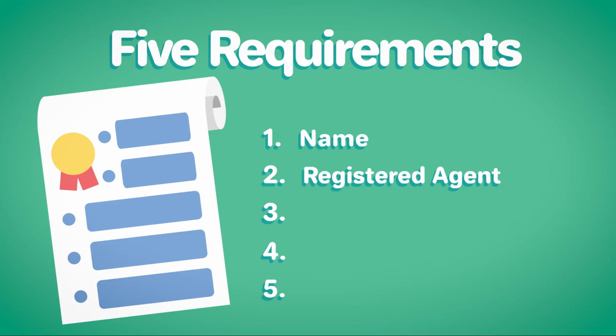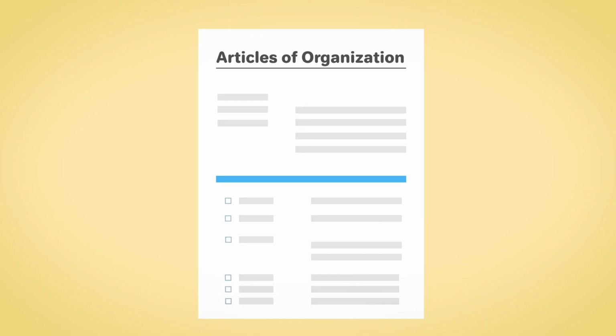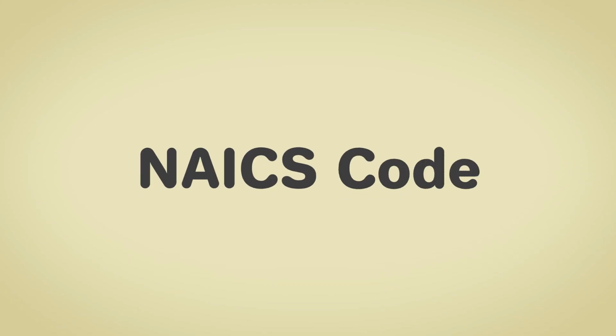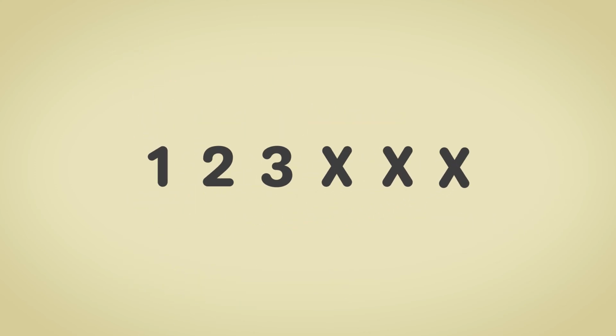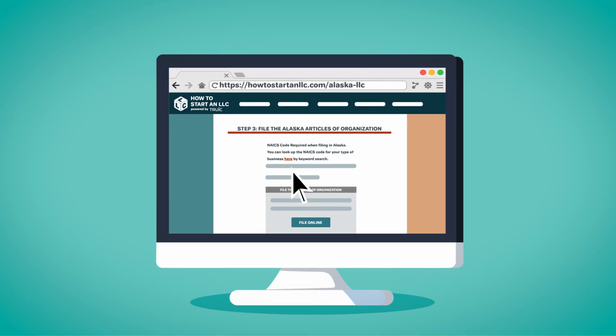3. File the Articles of Organization. To register your Alaska LLC, you will need to file the Articles of Organization with the Alaska Department of Commerce, Community, and Economic Development. This can be done online or by mail. When filing in Alaska, you are required to have a NAICS code. The North American Industry Classification System, or NAICS code, is a 6-digit code that is given to a business depending on the type of trade it engages in. You can look up the NAICS code for your type of business on our website at howtostartanllc.com.